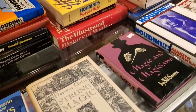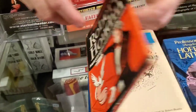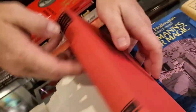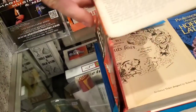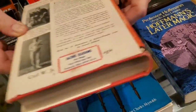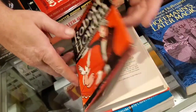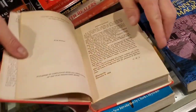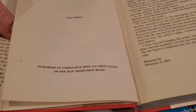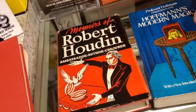So some of the books are the best condition I've ever seen, like this one, Memoirs of Robert Houdin. This is a $100 edition of this book. It's just clean, but the dust jacket. We've never had a copy in here with the dust jacket on it, and especially this nice. Usually these are completely destroyed. Really, really nice copy of the Memoirs of Robert Houdin. And let's go. First edition, 1945. So there you go, $100. If you don't have that in your collection, you can have it now.